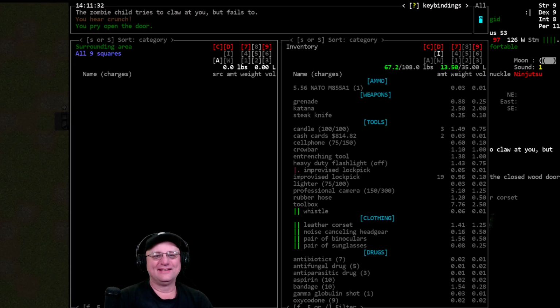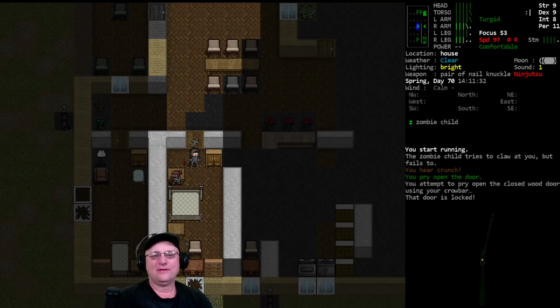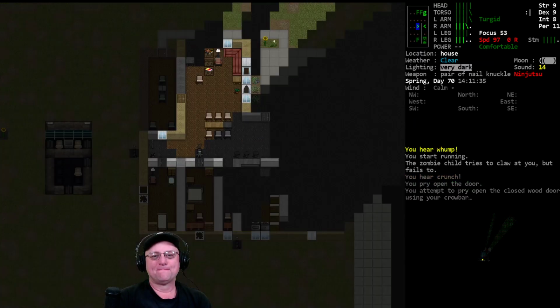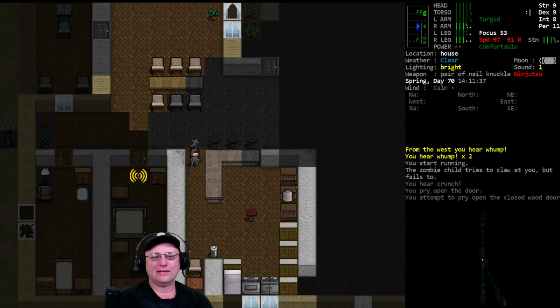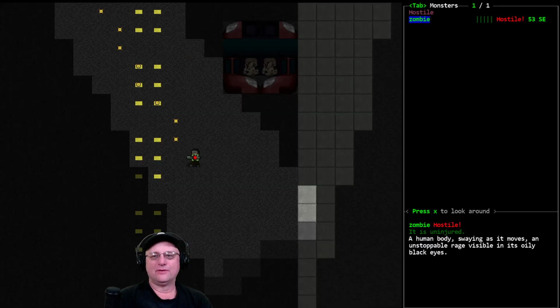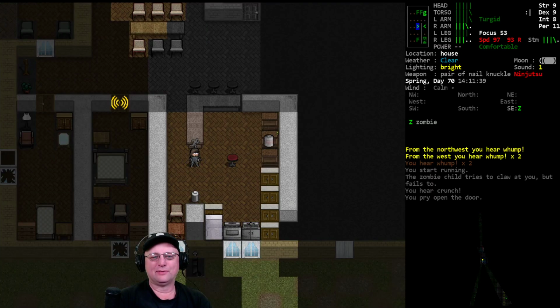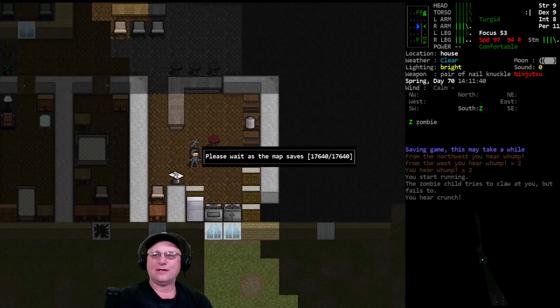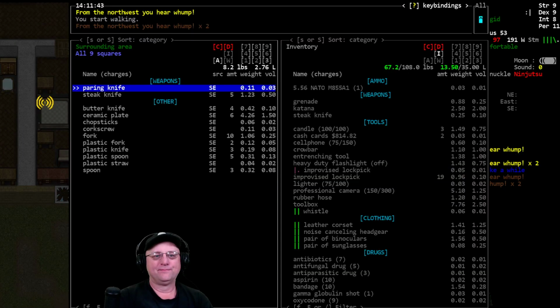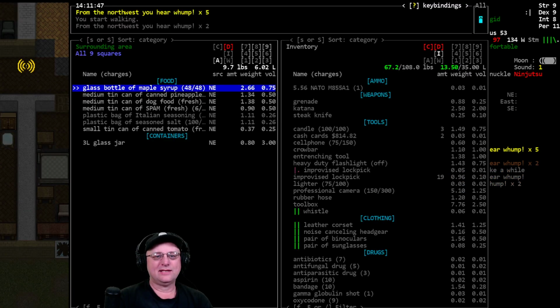Whoops. That's an example of me not doing things properly. Stepped right into the zombie child. Check the kitchen first. I need the duct tape more than anything. Oh, zombie 53. He'll probably spot me when I move to the kitchen counters, but he's far enough. Whoa, stop running, dumbass. Stop running. Duct tape. I need duct tape.